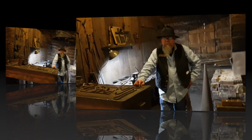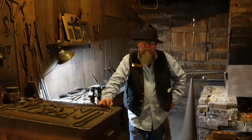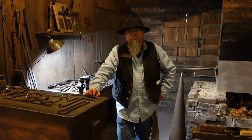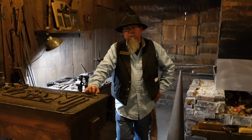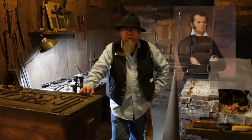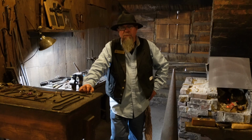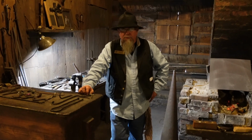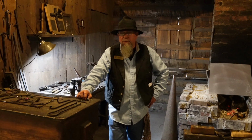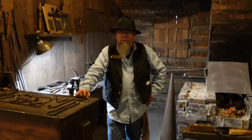So, James Black and Jim Bowie. It's two different stories actually. One is the life of James Black, and we won't really get into that. But the other one is Jim Bowie. What made James Black famous was around 1831, Bowie came here and asked Black to make him a knife. He had a template of a knife that he had cut out of wood, and he brought it to him and asked if he could make a knife like that. He said yes, he would, and they settled on a price.